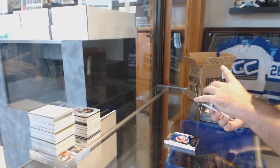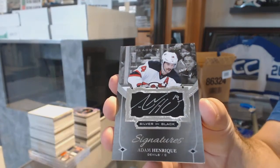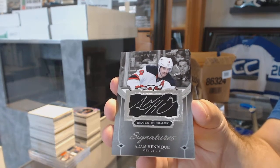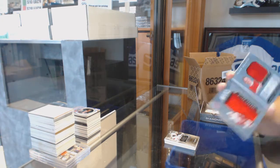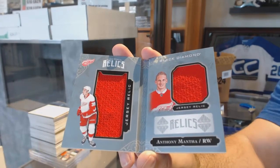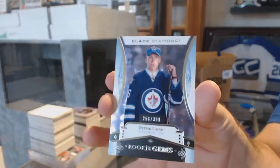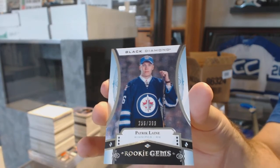For the Devils, silver on black signatures to 125, Adam Henrique. Silver on black. For the Red Wings, number to 299, dual jersey booklet, Anthony Mantha. And for the Winnipeg Jets, a 399, Patrick Laine. There she goes.